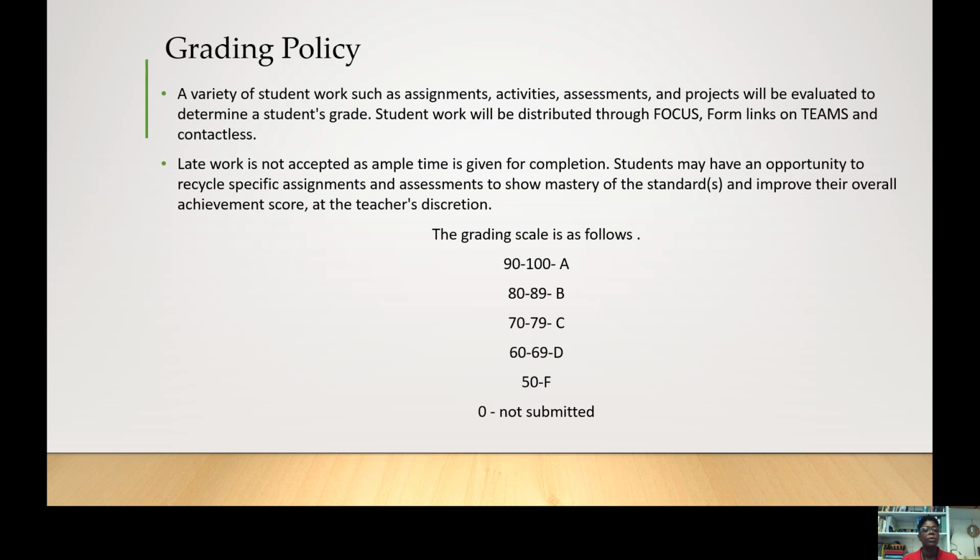My grading policy is as follows. It pretty much mimics the district except for the exception. 50% is an F. If your student has a 0, then their work was not submitted, and 9 times out of 10, there's a comment in the comment section that says work was not submitted. I land all Fs at 50 because I want students to have an opportunity to get that grade back up. If you're trying to make it to 100, your route is much shorter if you're at 50 versus 0. So 50s are an F, and that way you don't have that far to go in order to get up to 100.